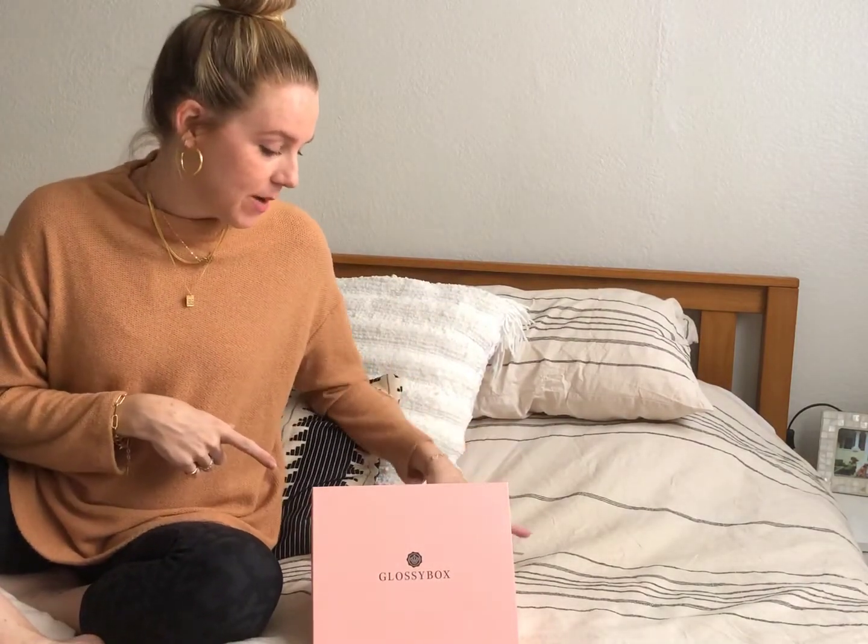I just got my box from GLOSSYBOX, and I'm doing a little unboxing to show you what's inside this amazing box that they sent. So the first thing is the COLAB dry shampoo.